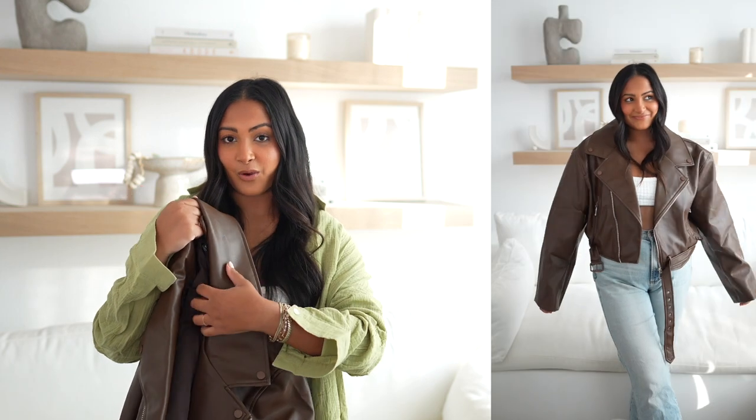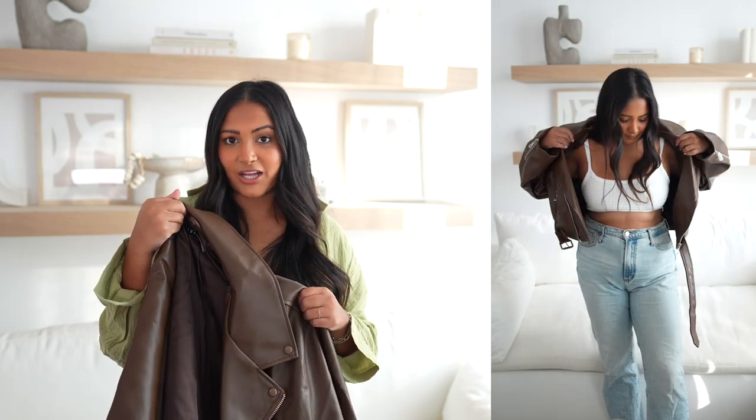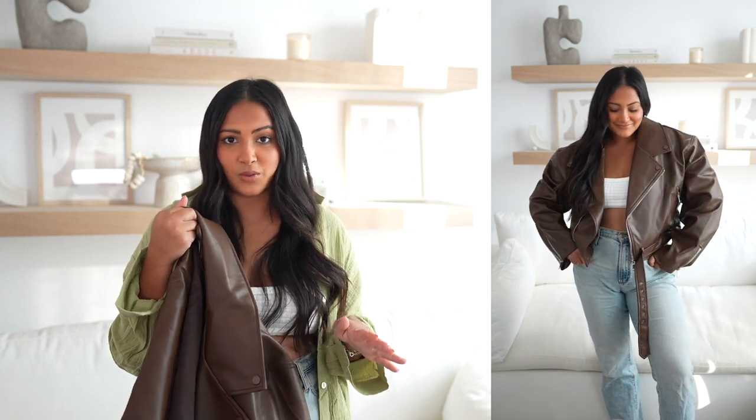Last but not least, we have this oversized leather jacket. It is this beautiful brown color. And I feel like last winter slash fall, brown was such a big trend and I definitely don't think it's going anywhere, so I wanted to pick this up. I did get an XL and I do regret that because I think the fit on its own is oversized, so I would definitely get just your normal size in this jacket.